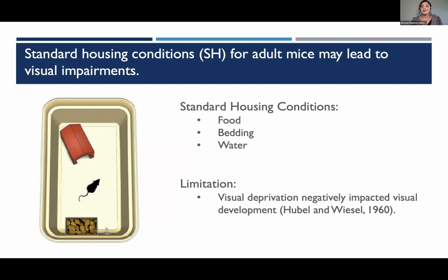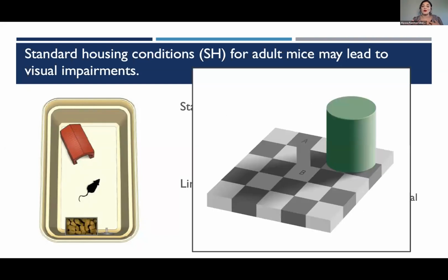You can see that in this test. There are multiple components going on in this. However, because we have the experience of seeing a checkerboard and the white and dark contrasting blocks, we think that B would be lighter than A. However, they're actually the same color. So if we know that experience is essential for visual functioning and development, then why are the model organisms that we use to study research raised in environments that lack stimulation and experience?